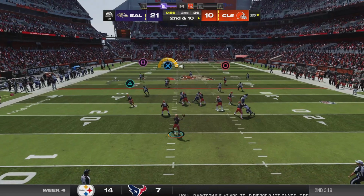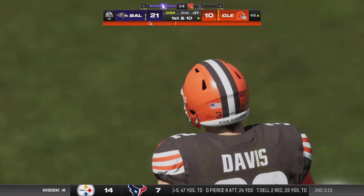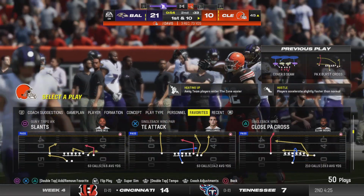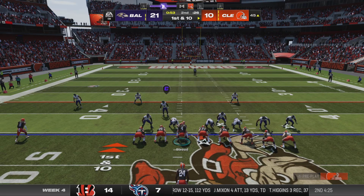Play action. Stroud now. Open man complete downfield to Davis. And out of bounds on the other side of midfield at the 45. A gain there of 30 big ones. So the big play moves them all the way across midfield. It's 1st and 10 from the 45.